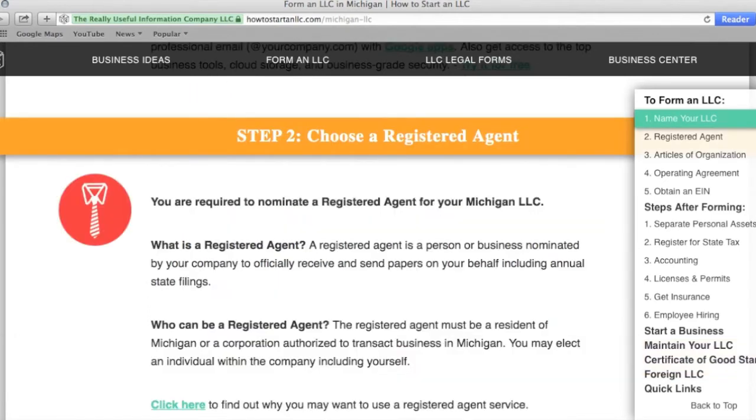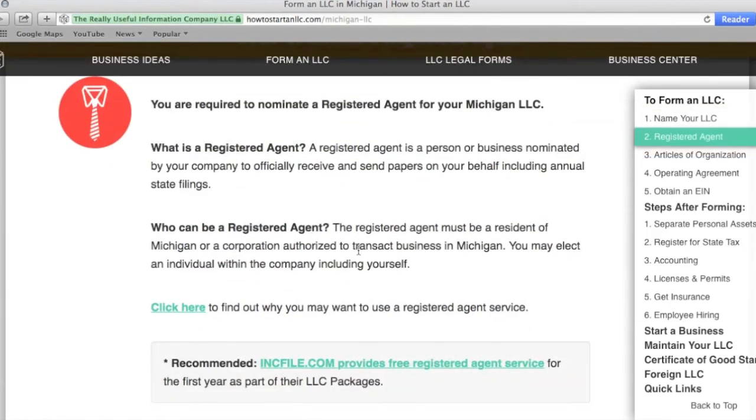Step 2, choose a registered agent. This is an important part, and let's talk about it. What is a registered agent? This is basically the person that is going to be able to take the phone calls from anyone that is calling about the business with questions. It's also going to give that individual the legal right to change anything with the LLC, as well as complete any required paperwork that needs to be done through the LLC process, even after the LLC is formed. Who can be the registered agent?